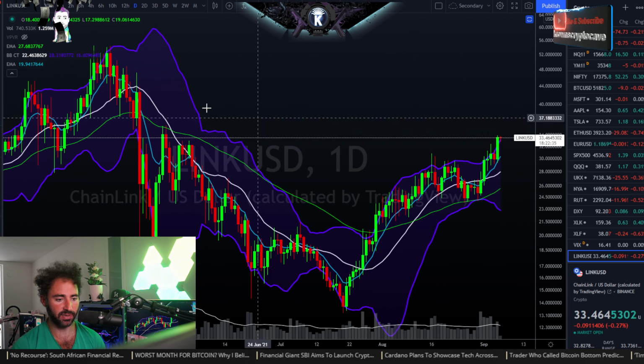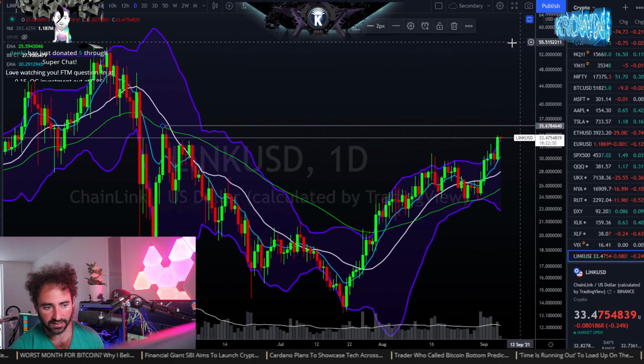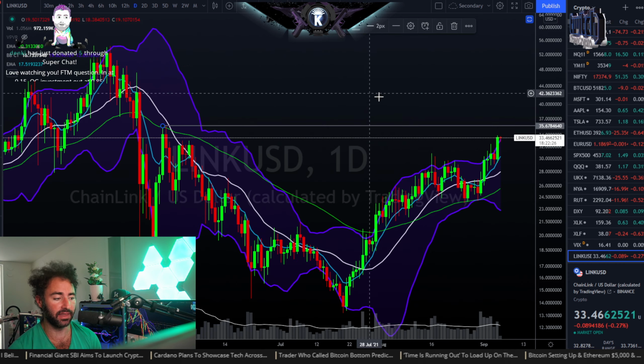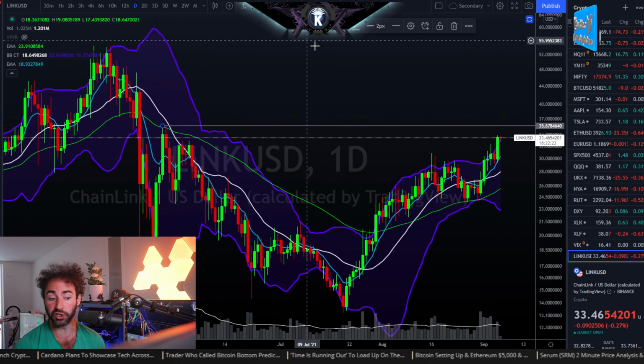And I'd keep a short-term area in mind with the wick highs of this area right here. That's going to be 35.5 or so. I'd probably be looking for a short-term pullback around there, and then very likely continuation maybe over the next week or two towards those deeper targets in the low 40s, that is.